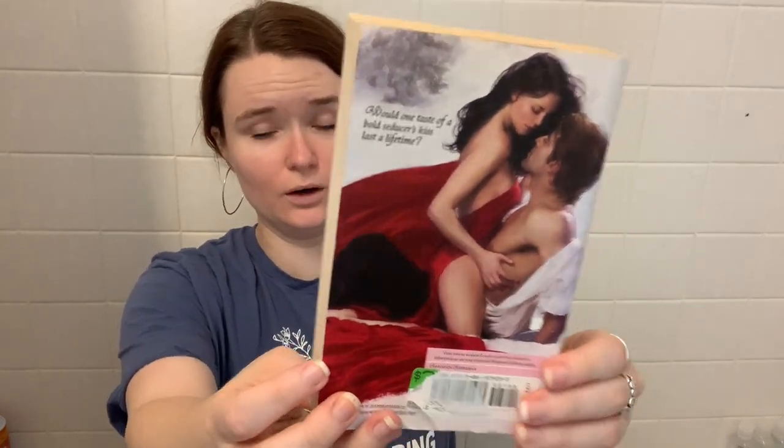Whoa. I've never read a Sophie Jordan, but I own a few of them. But like, whoa. Would one taste of a bold seducer's kiss last a lifetime? Okay, I need to find out what series this one's in. It's book three in the Penwich School for Virtuous Girls series. Sins of a Wicked Duke is first. Okay. Ooh, that looks cool.